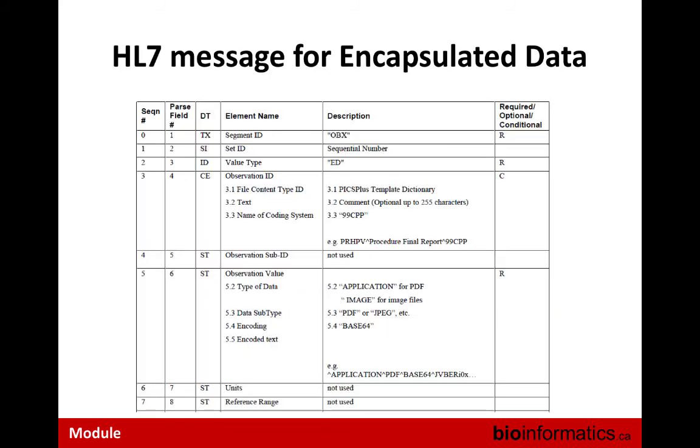So this is a snippet of the manual for this standard that shows you what information you can put into the OBX segment. And this is like the result section. If you look it over, you will notice things like PDF, image, JPEG. So you can put files of that nature into the system, and it will transmit them back into the clinical EMR. But really, there's not a whole lot else that you can put in there.